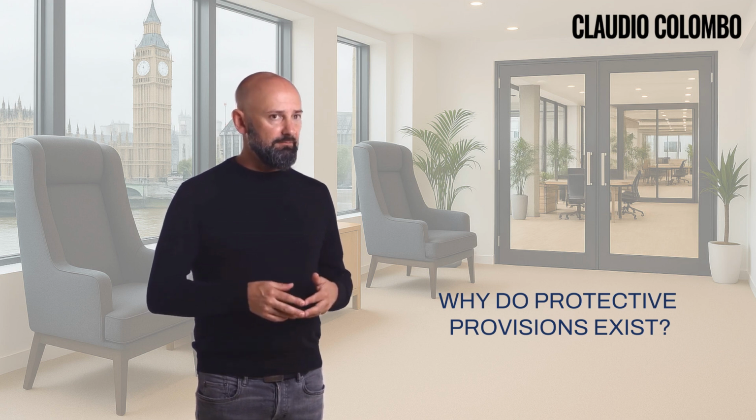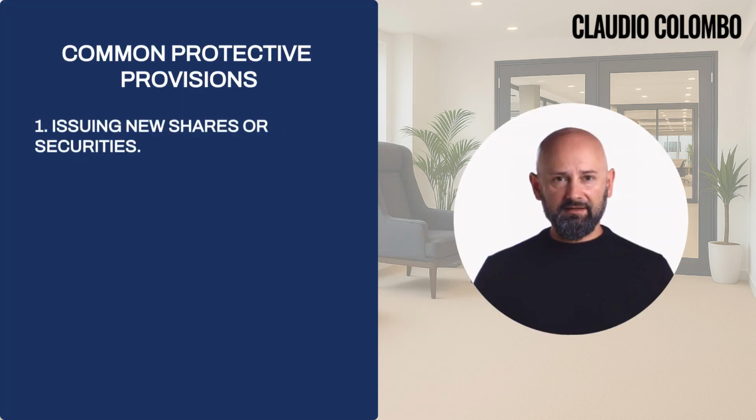in their investment. Protective provisions are clauses found in a term sheet that give investors a voice in certain business decisions. These provisions are designed to ensure that investors are not left out of the loop or placed at a disadvantage during pivotal moments in a company's growth. Typically, these clauses require investor approval before specific actions can be taken.